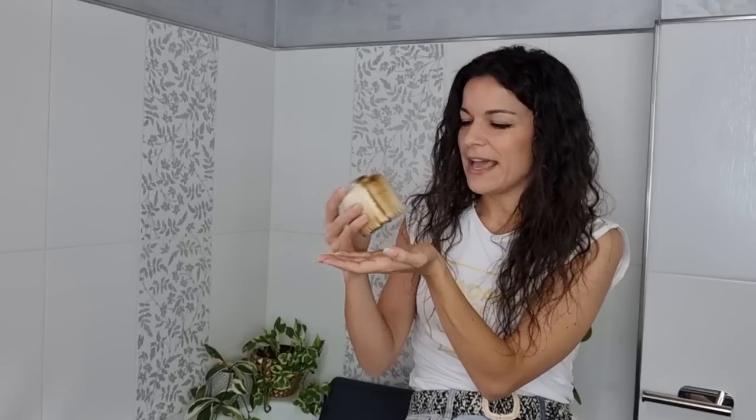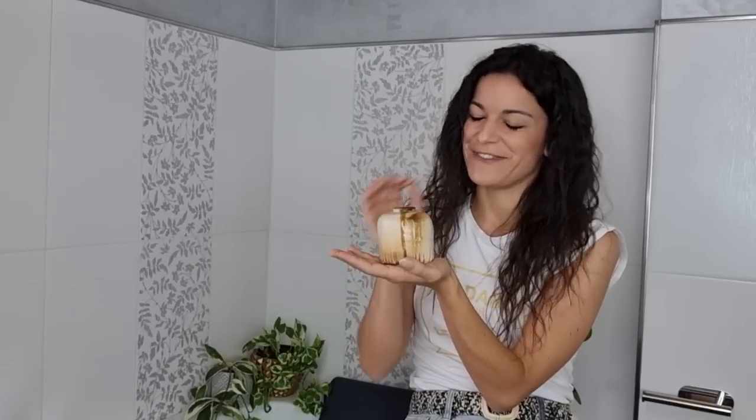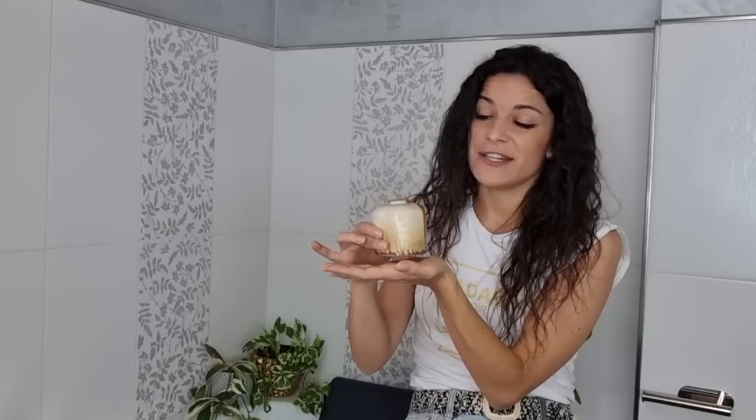I'm really curious to know where it comes from. So yeah, I got it for 5 euros. It is really, really cute and you will surely see it in the decoration of this bathroom.